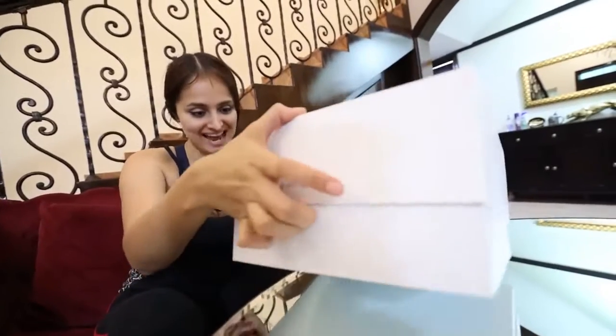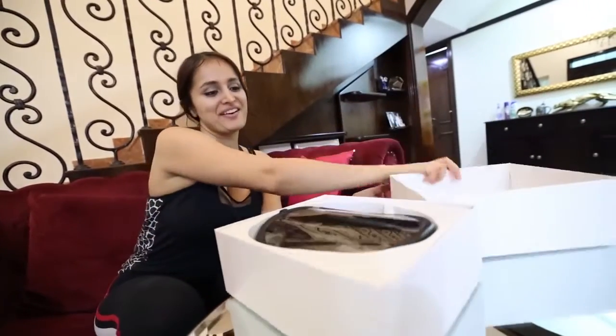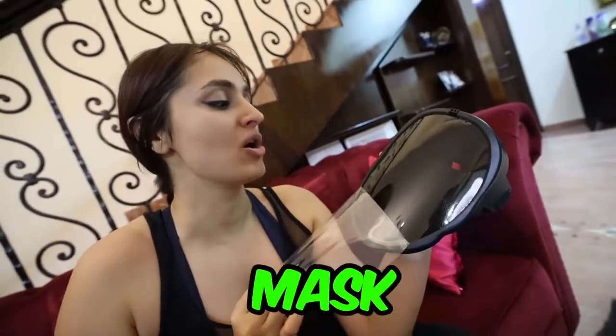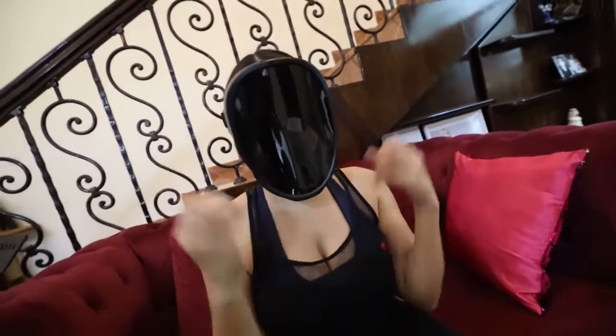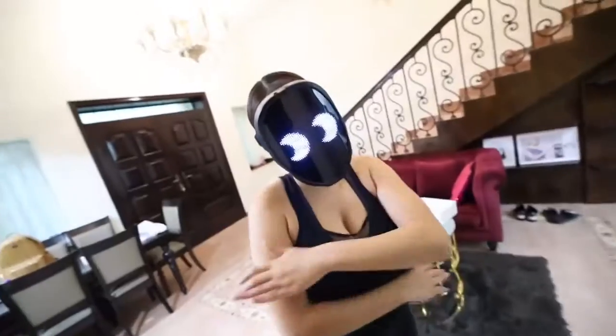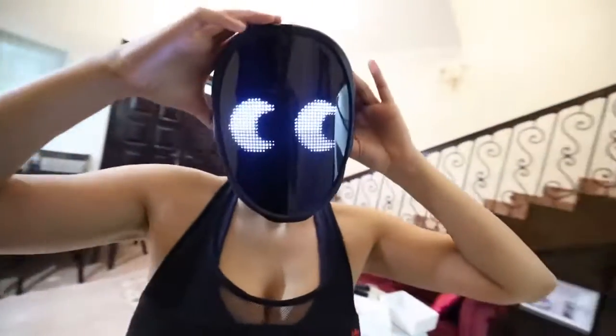Check this out. All right, can you guess what this is? Whoa. I don't think a lot of you can tell right now what this is. But if you look very closely, you will realize that this is actually a mask. And it actually lights up. Oh! That's crazy! Honestly, this is so freaking cool!